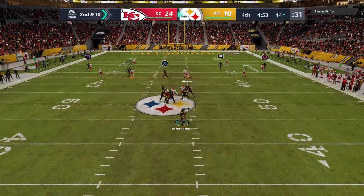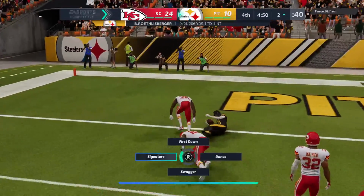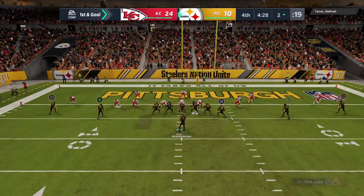Throwing again, it's Roethlisberger. He's going to rifle one deep left side. And this is caught inside the 5. And oh, so close as he takes it all the way to the 2-yard line.